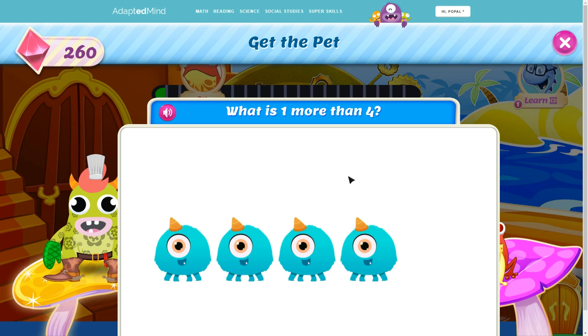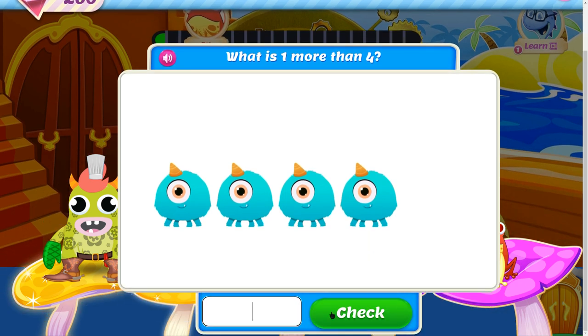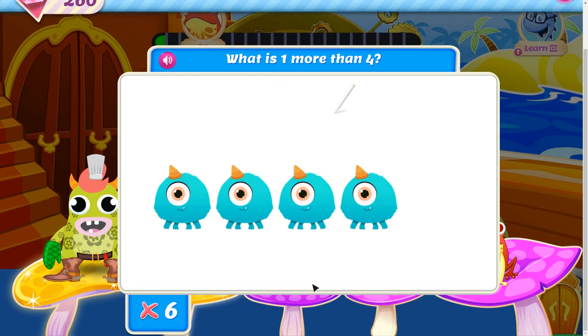What is one more than four? What is one more than four? Let's count. We have 1, 2, 3, 4, and now we need to count on one more. 5. 5 is one more than four.